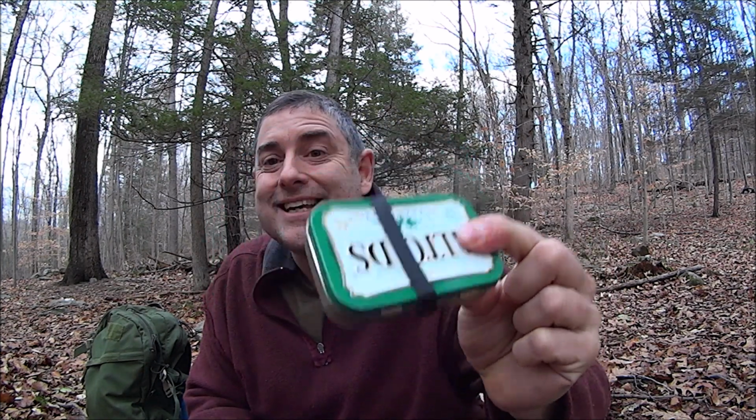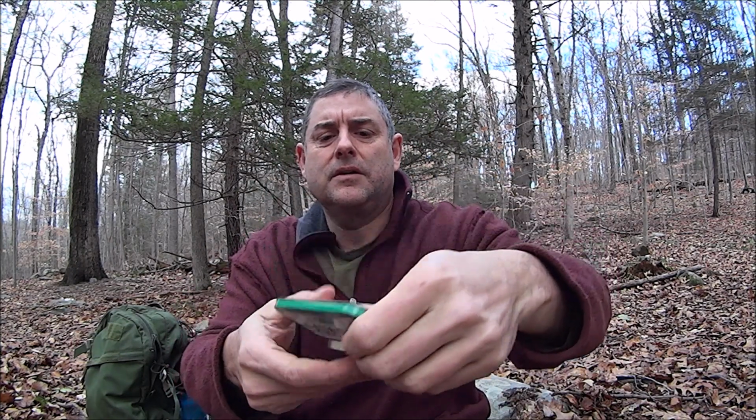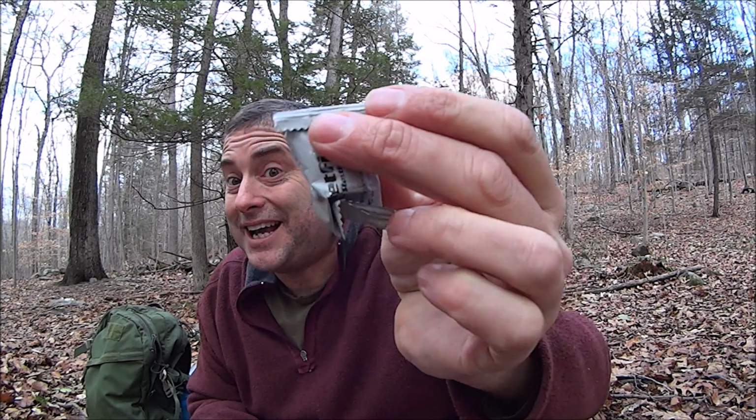A little Altoids kit, but it's not really a total Altoids kit. It just has some stuff that I use. Tweezers, I use them. Leatherman Squirt, occasionally I use it. Water tabs, I use them. Wet fire tinder, it's commercial tinder. Shame on me, but hey, I occasionally will use them.